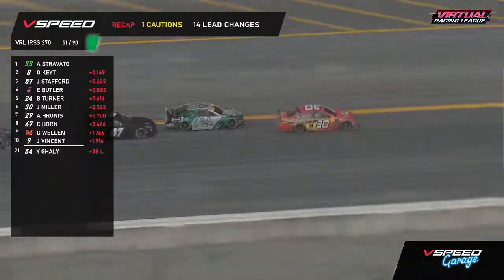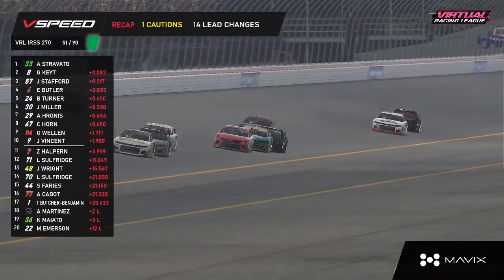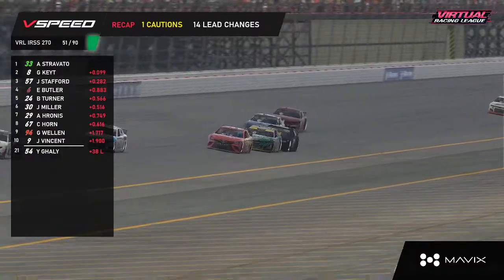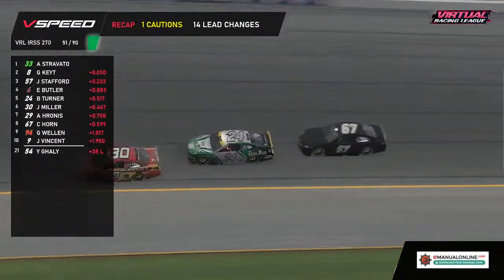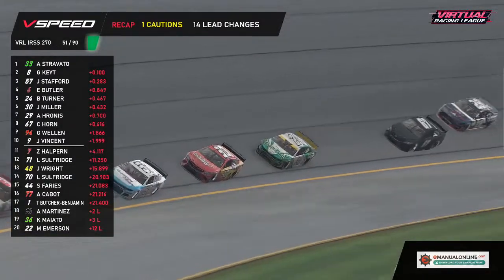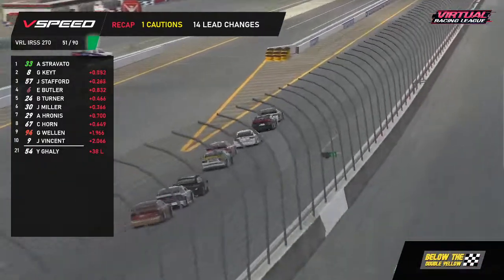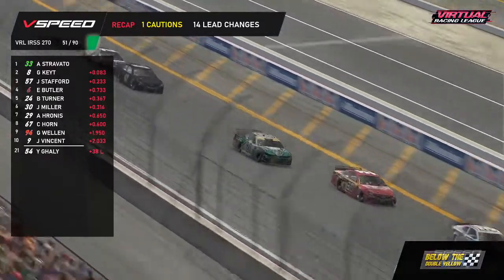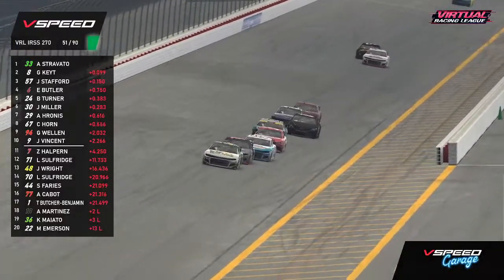And now past the halfway point, let's take a look at the recap. 14 lead changes, just 1 caution for the stage. And it has been clean and green. There have been accidents, but they didn't bring out the yellow flag. Nobody really went all the way around in those cases. Keith Mayato really the worst off of anyone from the initial incidents. A good race so far.